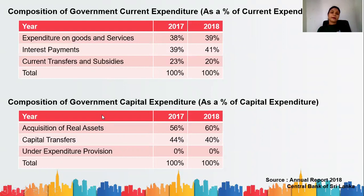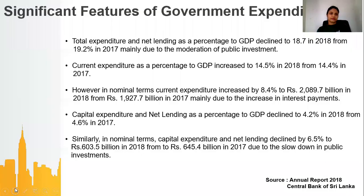Composition of government capital expenditure 2017: acquisition of real assets 56%, capital transfers 44%. I said there is no under expenditure provision. And 2018: acquisition of real assets 60%, capital transfers 40%.